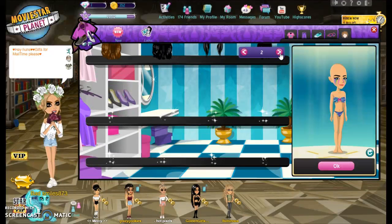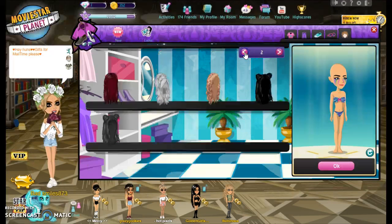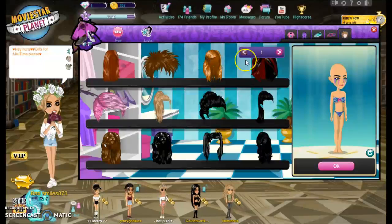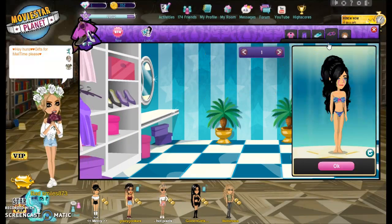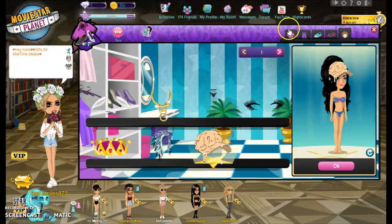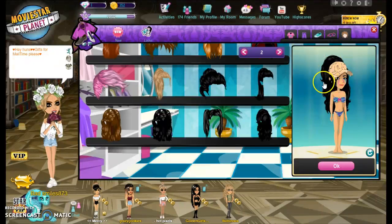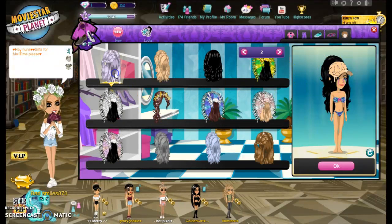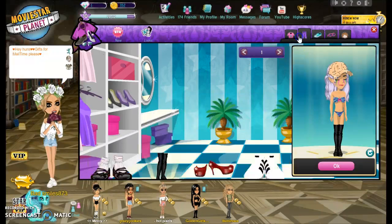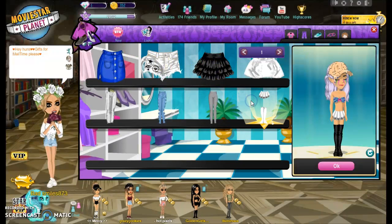Okay, so she has 3 pages of hair. She likes dark colors. She has some very unique hair, I guess you could say. I kind of like this hair. She has the drip hat, so I think I want to go with that. But I think I want a different hair now, because it looks kind of weird. So I think I want to go with this. That looks cute. Maybe these and some shorts.